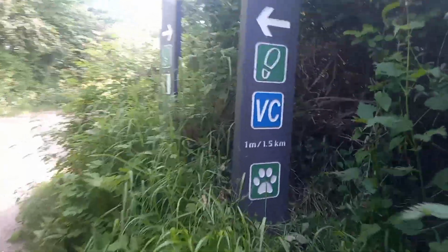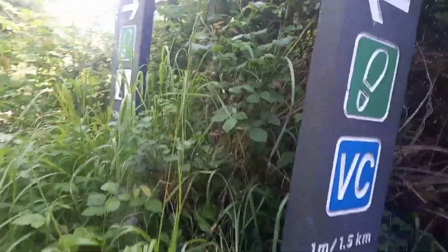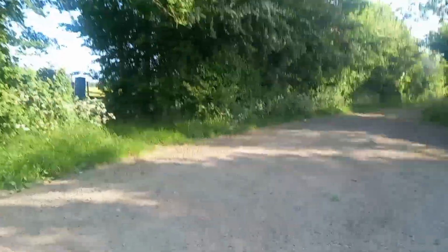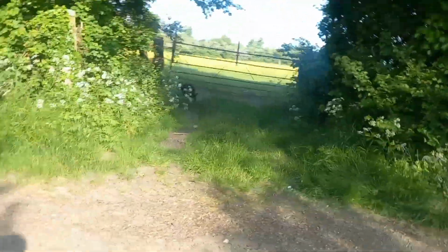I thought this was locked for a moment, Otis, but it's the kissing gate. Good boy. 1¼ miles to the lighthouse. 1 mile left to go. I wasn't far wrong. Otis, this way.